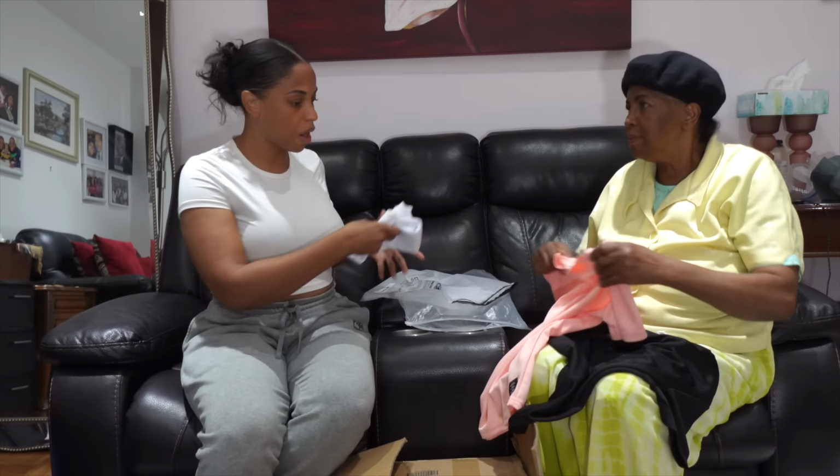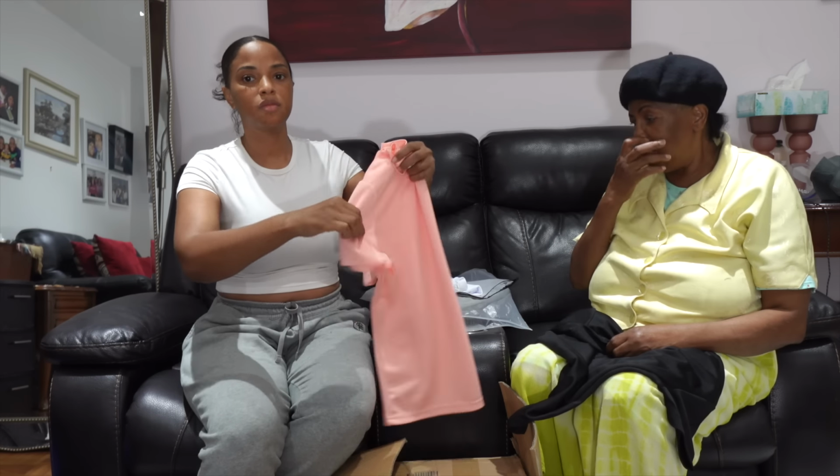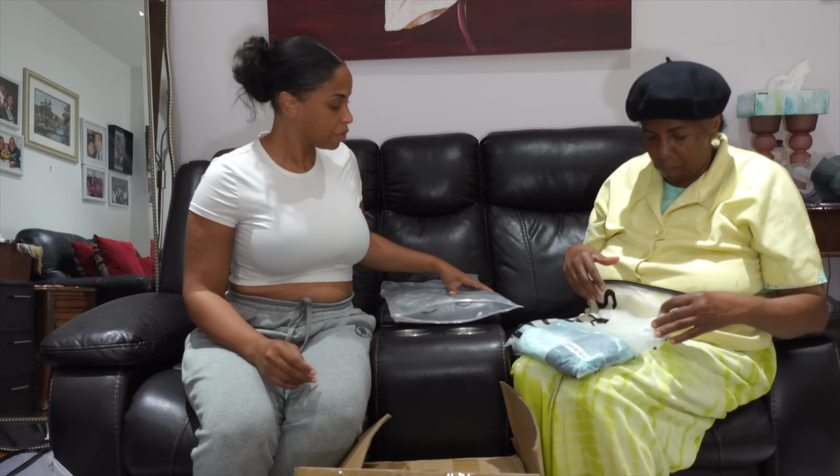So what do you think of the peach, Mom? He will wear the peach, as long as it's not too pink. You know, he's crazy about pink. You understand?